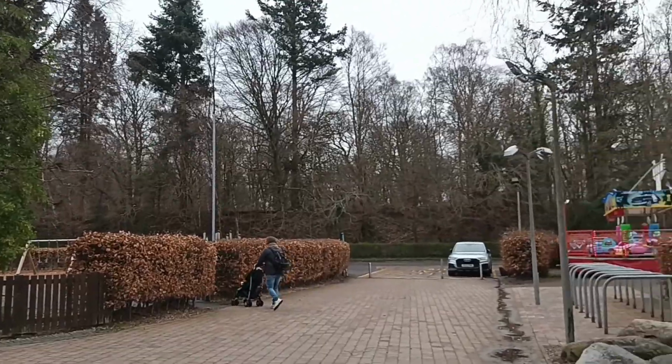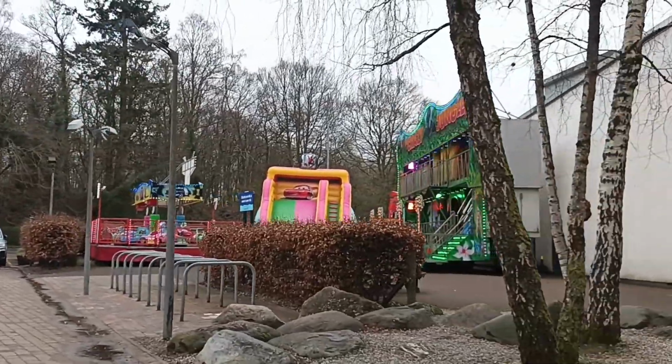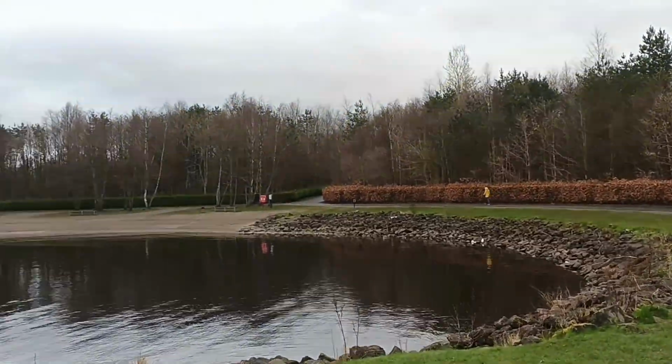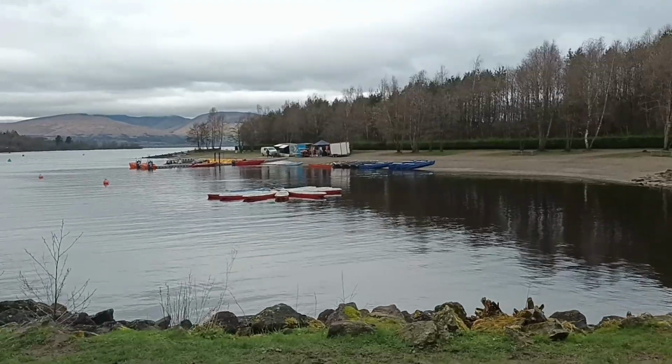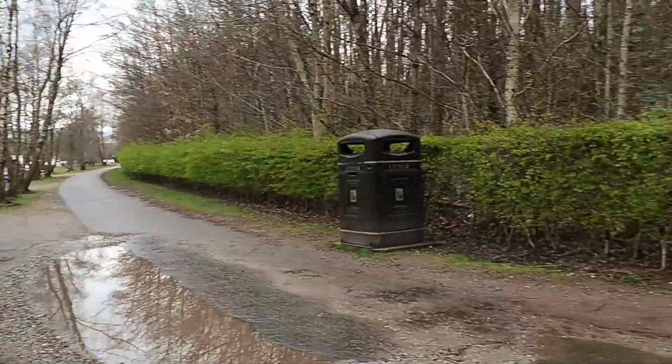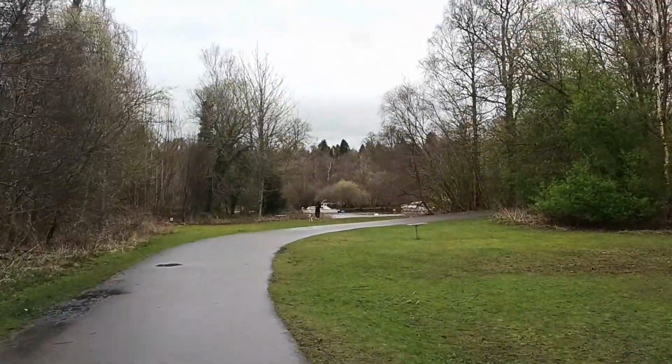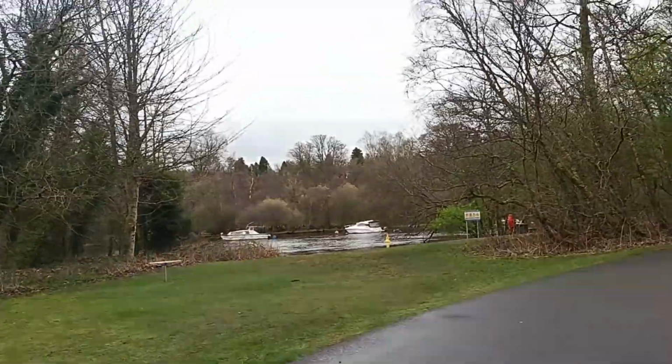The loch contains over 30 islands, the largest being Inchmurrin, which is the largest freshwater island in the British Isles. Some of these islands are steeped in history with ancient ruins, castles, and even crannogs, which are ancient wooden dwellings built on stilts.